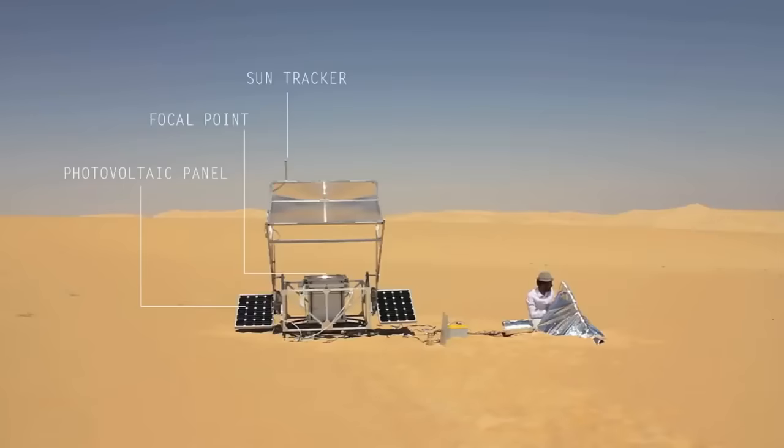This artist created a 3D printer using the power and heat from the sun to make objects from sand.